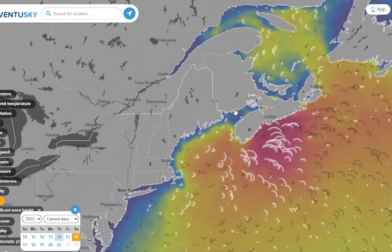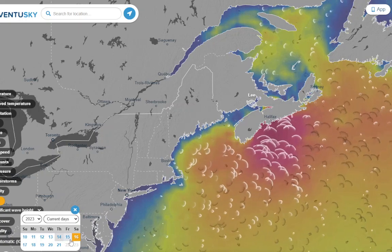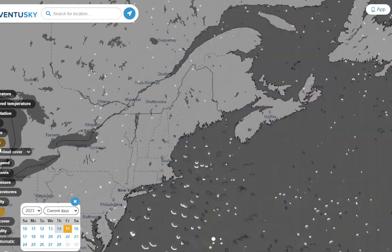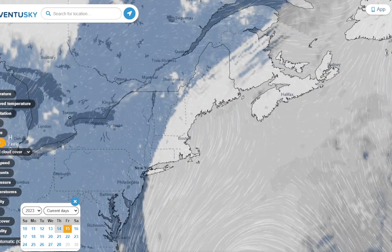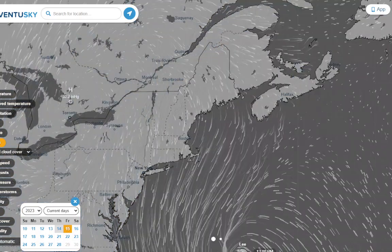Let's go back to the Ventusky here. We can also use Ventusky for clouds, so we'll go ahead and do that. We'll go to tomorrow morning and show you the cloud shield. Again, you can see here at 5 a.m. cloud shields over Long Island. It kind of tries to spread westward into New Jersey.